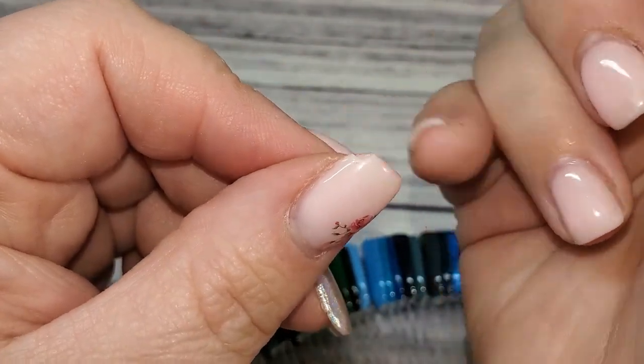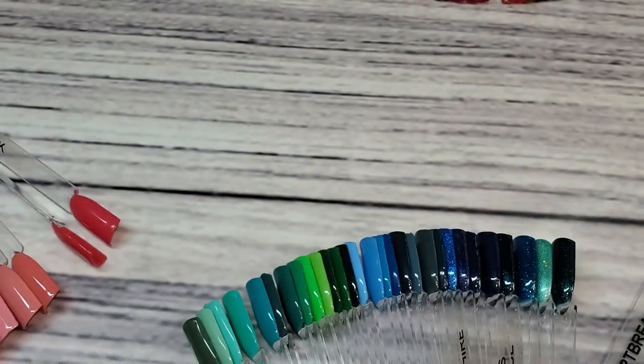Don't mind my poor little broken nails here. They're a mess, guys. Sorry. It's been a long week, to say the least.